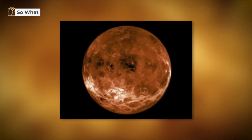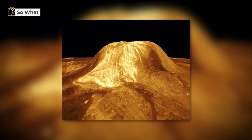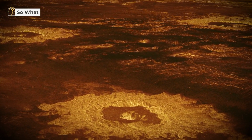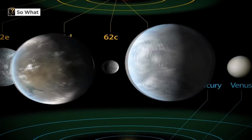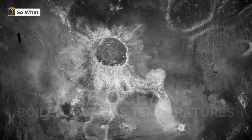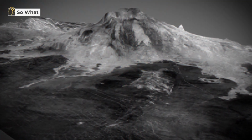At 0.720 AU, Venus is already pretty near to the habitable zone. Venus was virtually placed in a habitable zone when our Sun was a young star and dimmer. It could even have had its own small ocean, allowing it to live. The Goldilocks zone was pushed further back as the Sun became hotter. The oceans boiled away as temperatures rose. Venus might be livable again by transferring it to a cooler location away from the Sun.